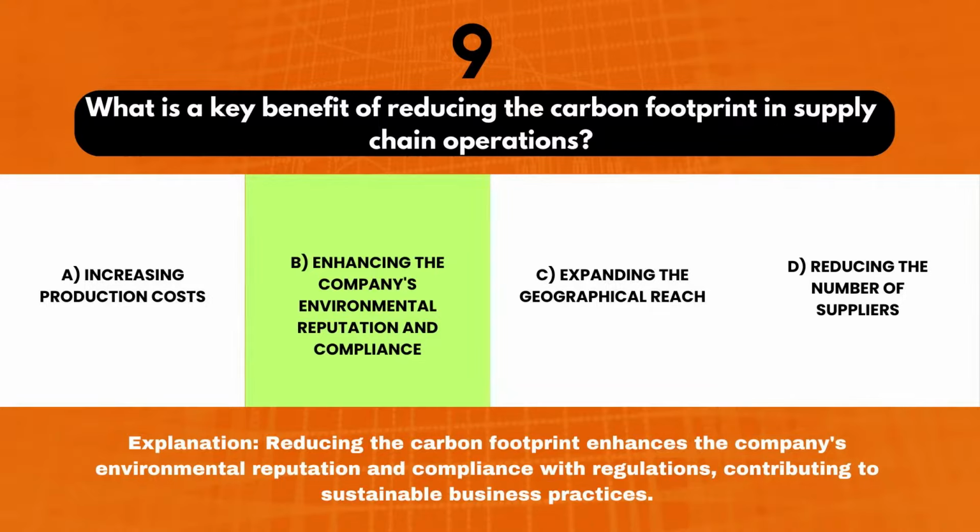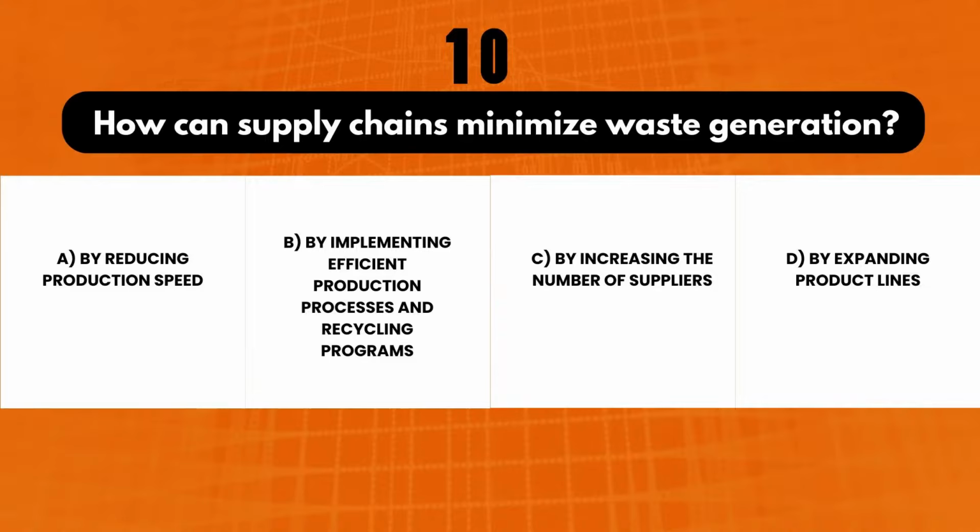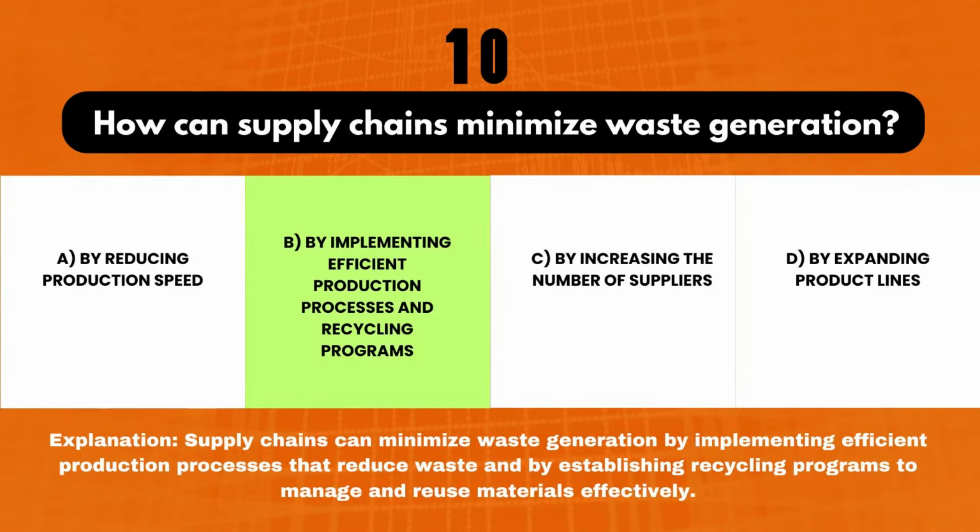business practices. 10. How can supply chains minimize waste generation? A. By reducing production speed. B. By implementing efficient production processes and recycling programs. C. By increasing the number of suppliers. D. By expanding product lines. Correct answer, B. Explanation. Supply chains can minimize waste generation by implementing efficient production processes that reduce waste and by establishing recycling programs to manage and reuse materials effectively.